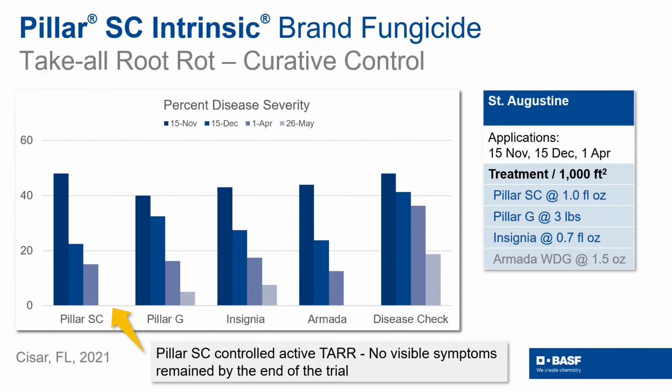Pillar SC went to work quickly and provided complete control. No visible symptoms remained by the end of the trial. We also had Pillar G and Insignia in this trial, and Pillar SC Intrinsic brand fungicide was faster to reduce symptom severity compared to the granular formulation or the solo product.